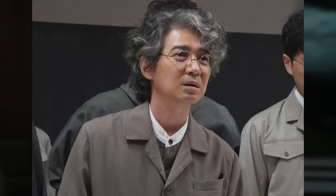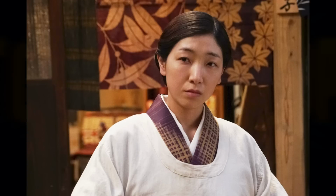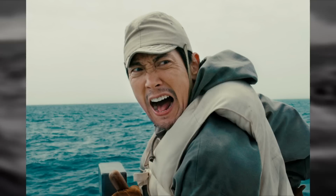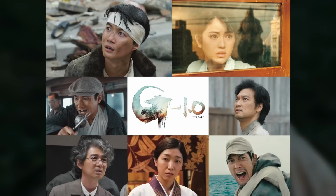Hidetake Yoshioka, who has previously worked with director Takashi Yamazaki on the Always Sunset films, is playing Kenji Noda. Sakura Ando is playing Sumiko Ota. Kuronosuke Sasaki is playing Yuji Akitsu, and that is our entire cast list for the film, at least our main characters. So now that we're all caught up on that, let's go through some other stuff.